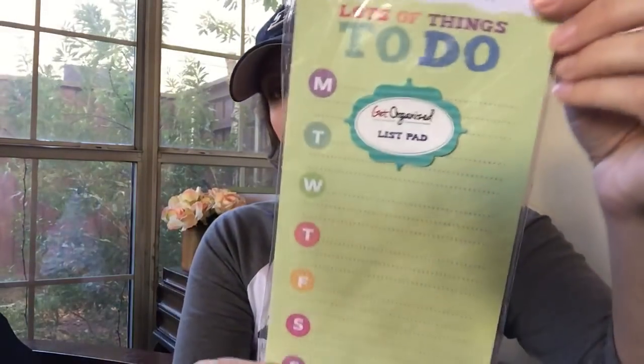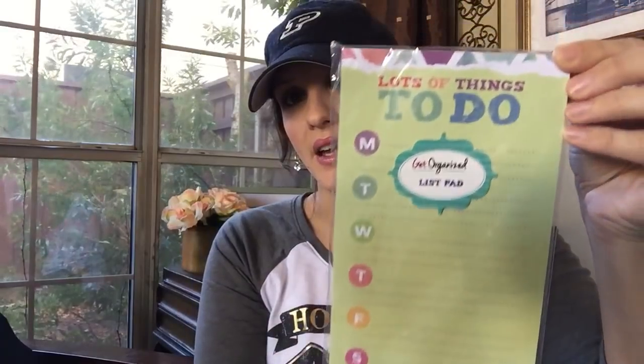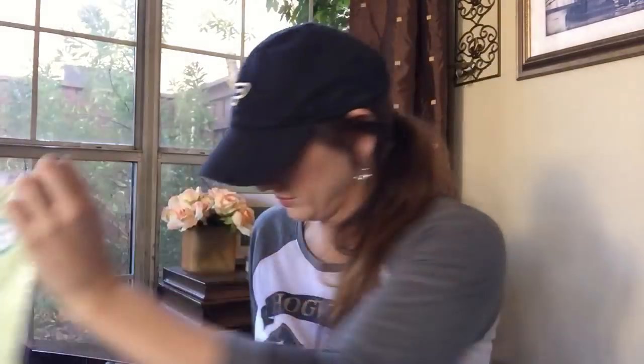You could use these for your Happy planner. You can also do these to make your own planner DIY inserts. And then here is a huge list pad. And I love this here. I love the design. It says to do. I guess I got two of them, didn't know that.